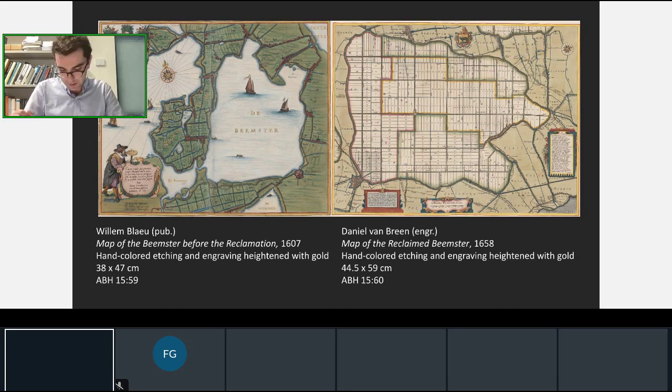Another hand-colored print added to the Atlas at van der Hem's direction includes a print before the reclamation of the Beemster polder, published by Jan Blau's father, Willem Blauw, in 1607. It is immediately followed by a map of the reclaimed polder, published some 50 years later, that demonstrates the success of the undertaking, as well as van der Hem's commitment to its documentation.